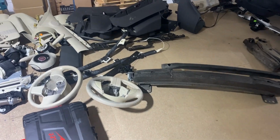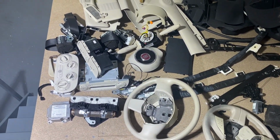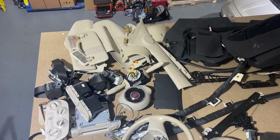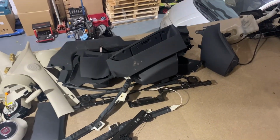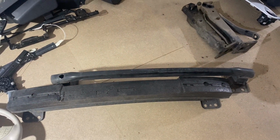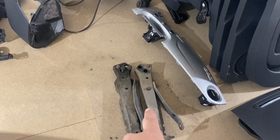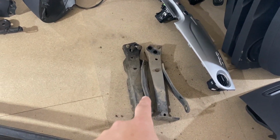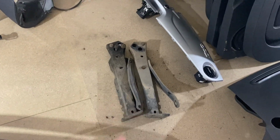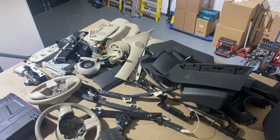Aladdin's Cave of parts. So this is some of the parts we've got, from cars that we've broken up and stripped. We've got a couple of steering wheels, full airbag kit, radio, all the interior plastics for grey and white, spare front crash bars, lower and upper, them bits there. They go from the crash bars to the front suspension arms. Got a spare dashboard which goes to that.